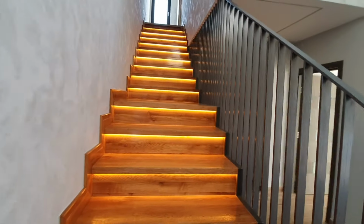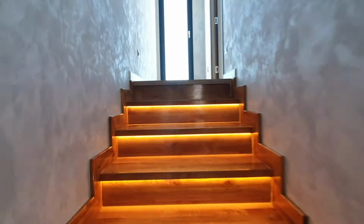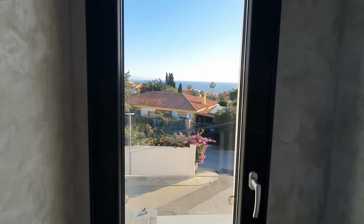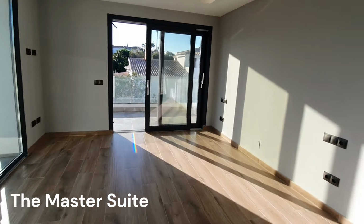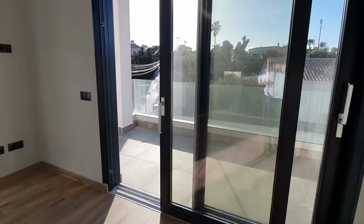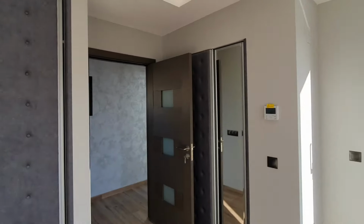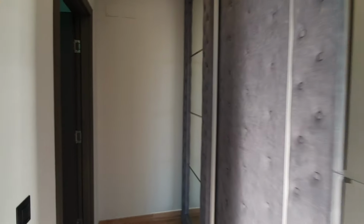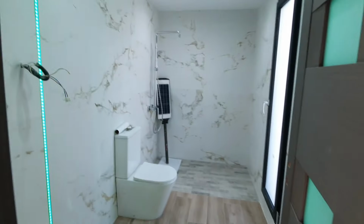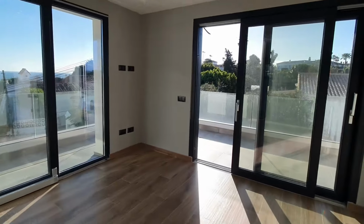Heading upstairs. This level is just devoted to the master suite. Stunning views as you walk up the stairs. So here we have another large double bedroom, that dual aspect. The bed would go on this wall here, so you'd have sea views straight outside. Loads of fitted wardrobes. An ensuite bathroom. And a large private terrace.